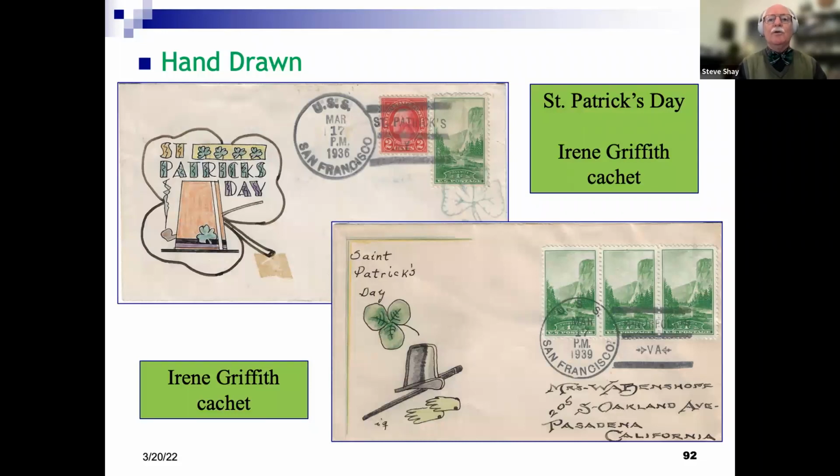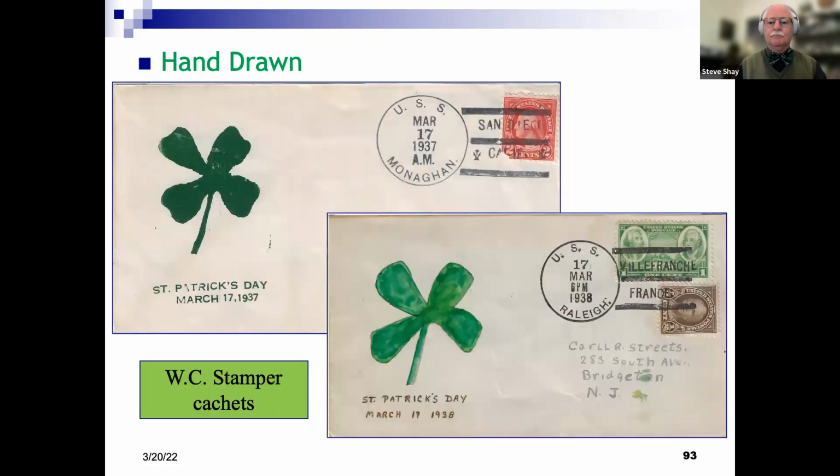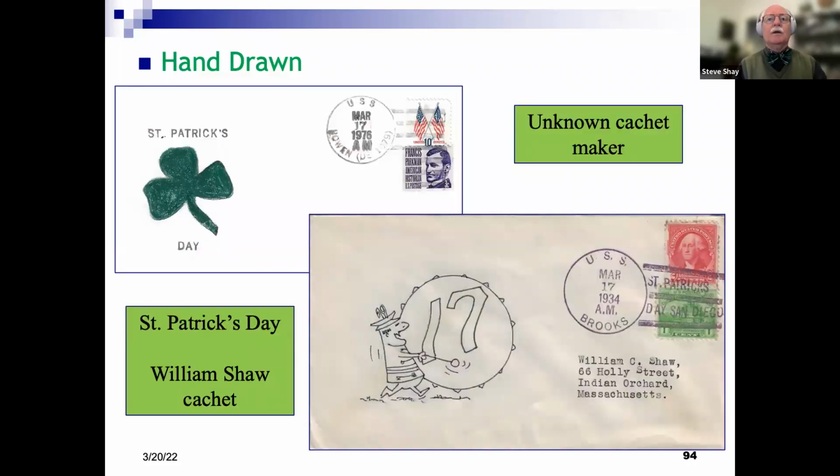And we have two more Irene Griffith cachets. Again, fairly simple, but they're nice designs. Certainly these are St. Patrick's Day themes. We can see that same shamrock was used as a killer on the top stamp. Two very similar looking covers, different years, 1937, 1938. These are W.C. Stamper cachets, both hand drawn. The top, 1975, I don't know who prepared this rubber stamp text, but it's a hand-drawn green shamrock on this one. The bottom one is a very recent acquisition for me.